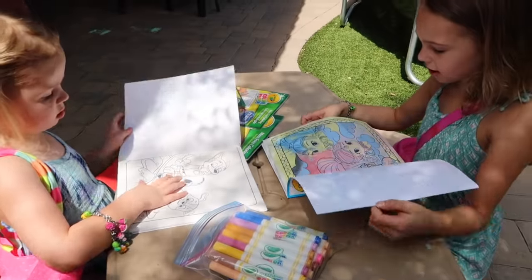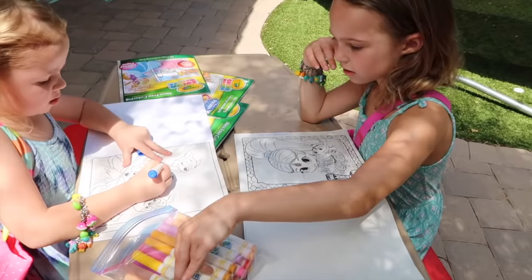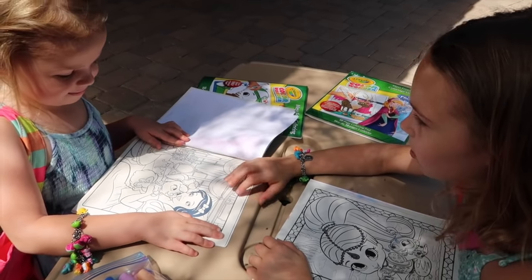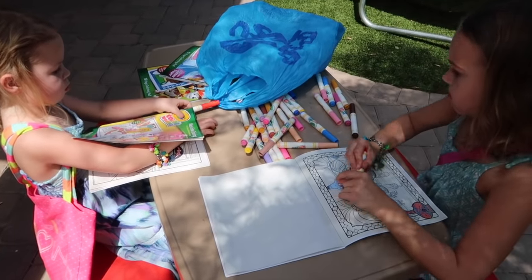What? All the pages have been colored in. This one is ridiculous. Let's try another book. What? This one's been used too. All right, Maya, let's get these packed back up and return them.